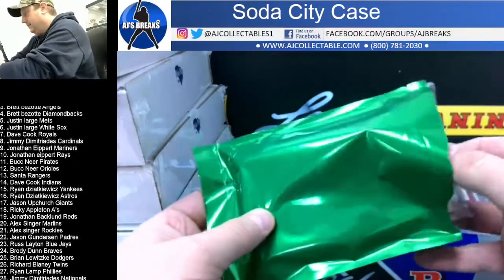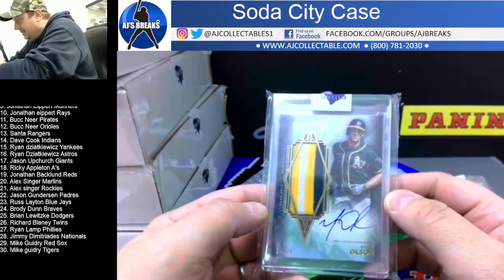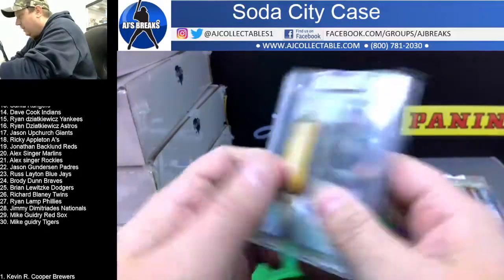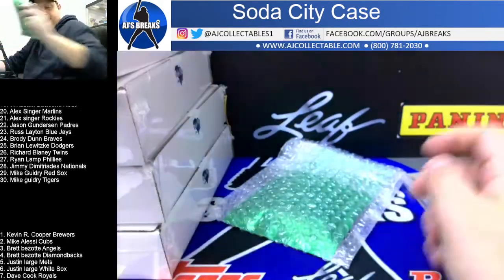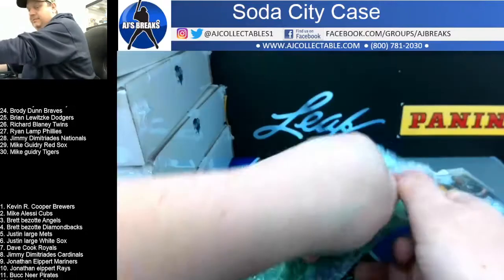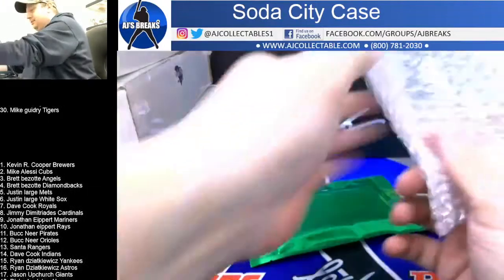What up, Mike? And the A's on the board. The Matt Olson Diamond Icons game used 14/25. 2021 Diamond Icons. I didn't even check to see who people have. Get some bangers. Mike, if you feel like throwing up another one of those Leaf Draft Pop Centuries.